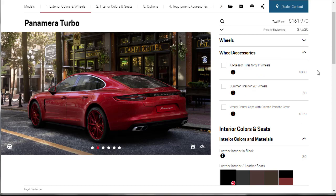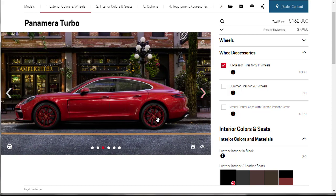Do we need any wheel accessories? We can go all season tires, summer tires. I think that we should go with all season tires. I'm just kind of feeling that. Then the wheel center caps with colored Porsche crest. It looks like they have colored Porsche crests in them right now. Am I right or am I wrong? That looks kind of colored. But let's click this for more information, see what it tells us.